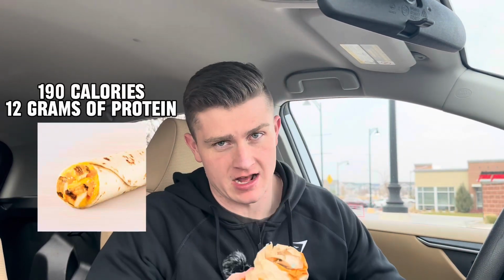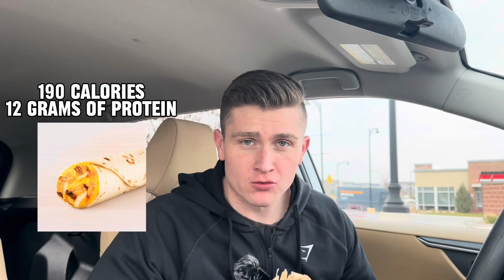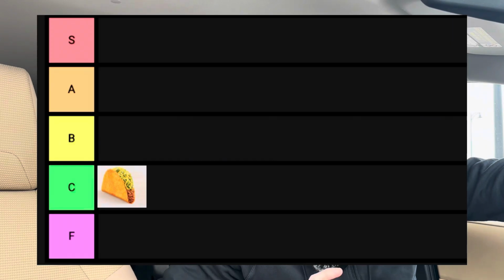The chicken chipotle melt comes in at 190 calories. It's got a whopping 12 grams of protein. It's 25% of your calories from protein. That is astonishing for fast food. Chicken chipotle melt is a powerful item, and it's a cheap item. It's on the value menu. I can't help myself but to put the chicken chipotle melt into A tier.